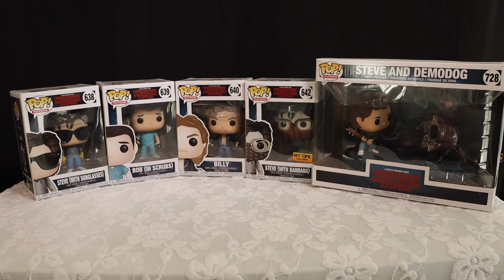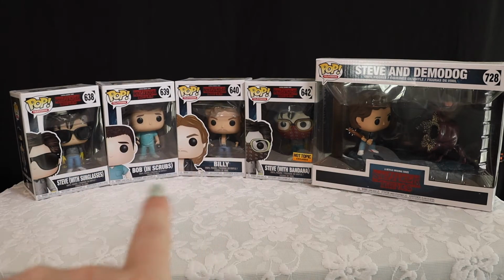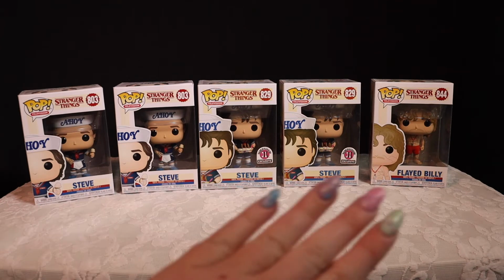I'm so close. But other than Steve's, I have my 2 other characters that I really love. I love Bob, obviously amazing. I love Billy Hargrove. He's a little trash man. He's very important to me, so I have him as well. And he looks great in his little shirtless outfit. All right, we have season 3.